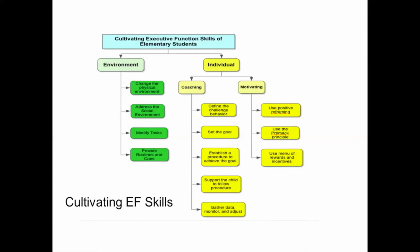And then you have to modify the task, and then you have to provide some routines and cues. Executive functioning drives self-regulation. The concept of self-regulation means that we as individuals thrive and integrate in our brain better if we're cued up. And at the point when we no longer need to cue it up, it's because we've internalized the routine. Okay? So that's the environment. And then the individual: look at the way you're coaching. You have to define the challenge behavior.